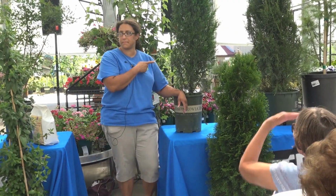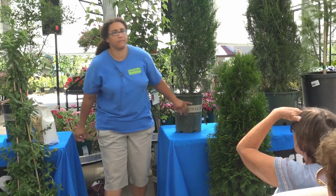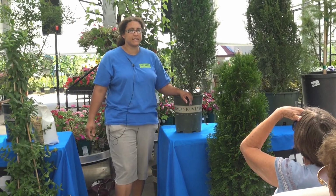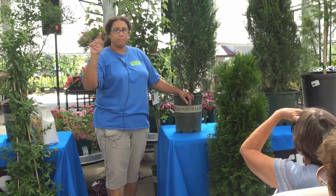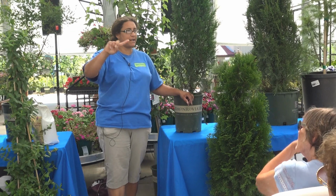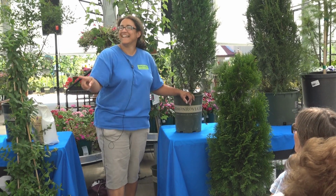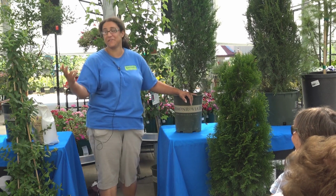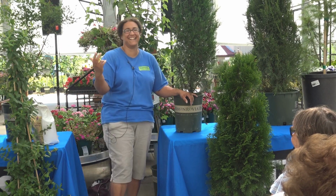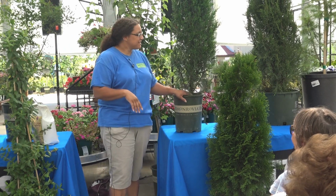There are many different types of junipers. The first thing I'm going to say to you is these are female, because the first thing everyone ever says to me when I say juniper is, I'm allergic. Junipers come in 2 different genders, male and female. Only the males pollinate. The females are safe. I'm severely allergic myself, so I totally get it. These are female. They are safe to have around.